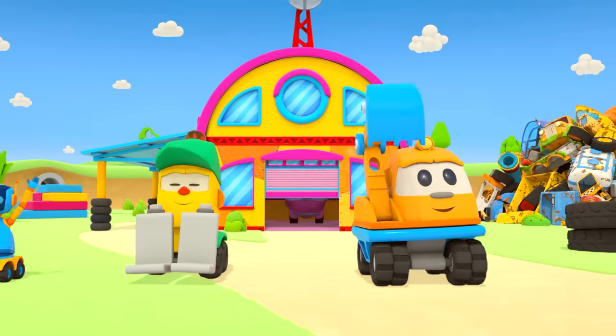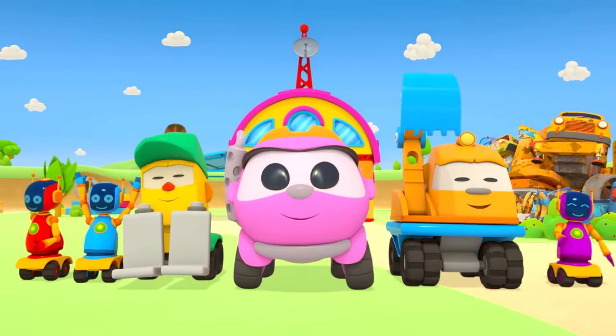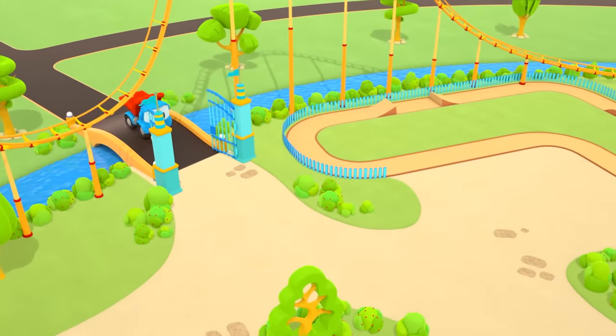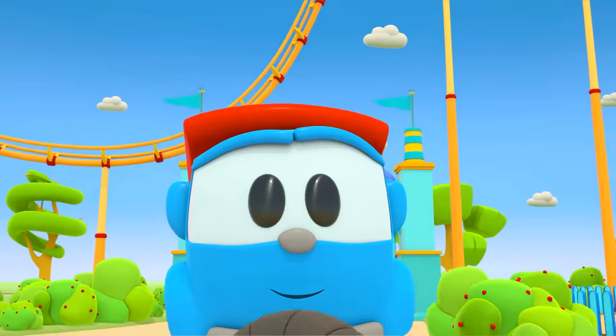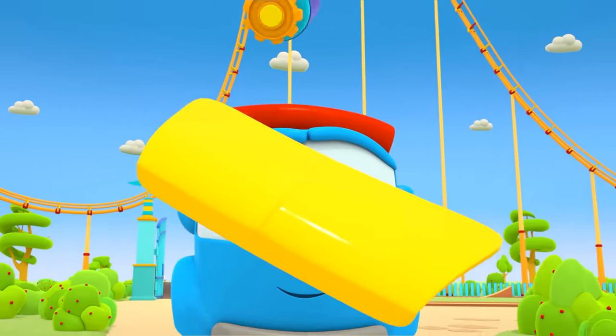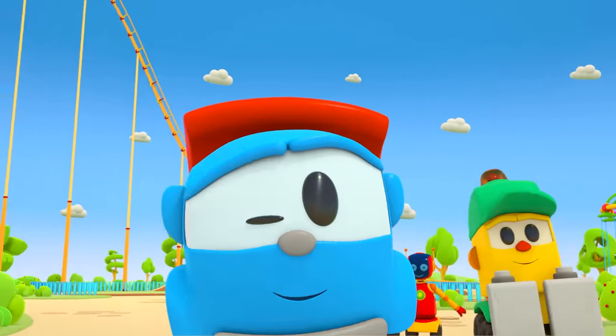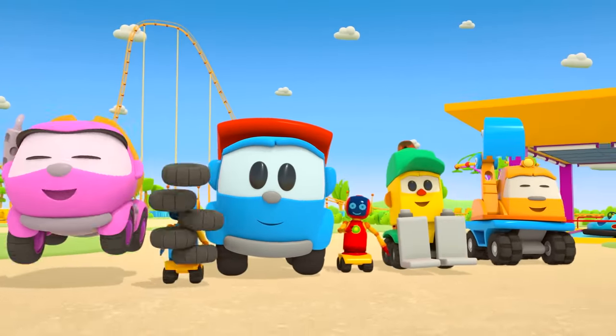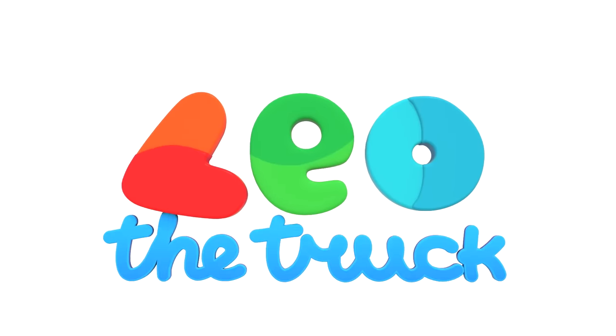Lefty and Scoop, Robots and Leia, having a lot of fun. Who's the fastest one? They build the cars that are so good. Wheel, motor, and hood. Who brings the parts? It's Leo. Leo the truck.